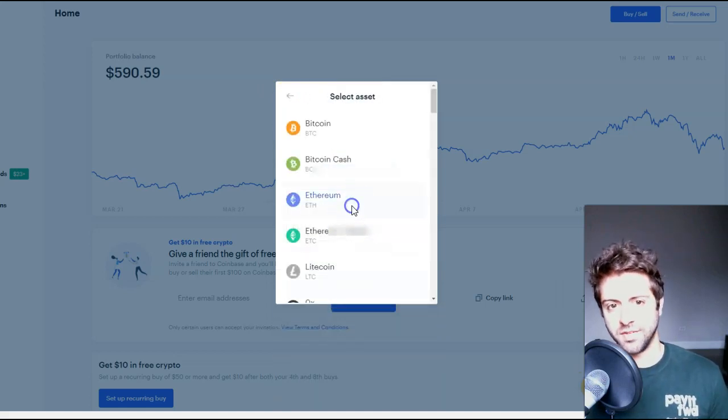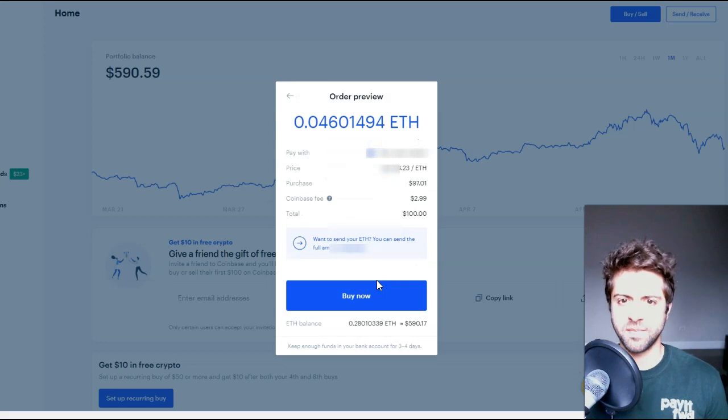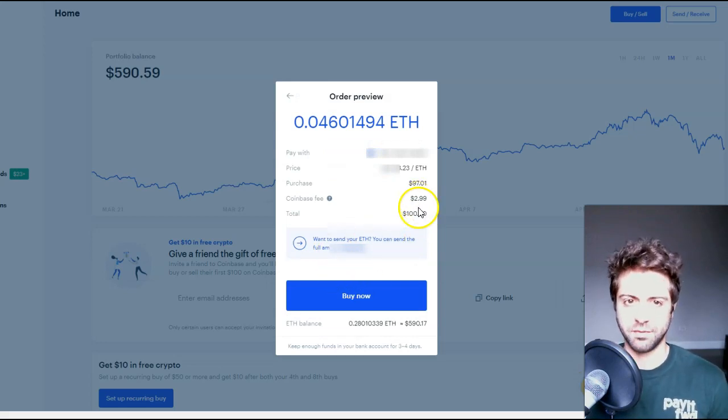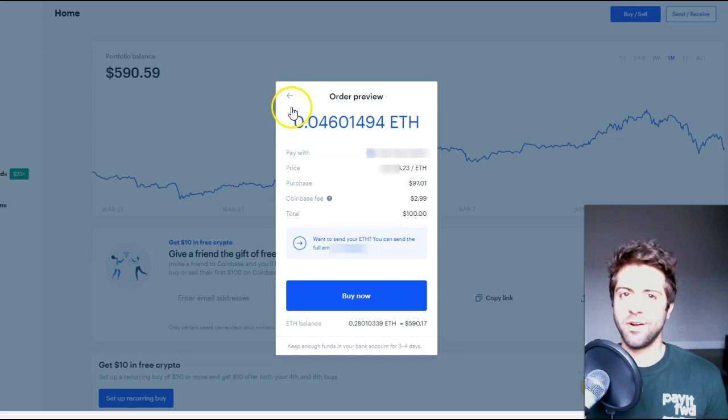So just as an example, let's say I try to buy that same $100 worth of Ethereum. We preview that buy, and it's going to be, not too expensive, but a $3 fee, right? And the more money you buy, the more expensive it is because it's a percentage. So keep that in mind, guys. When you're a first-time buyer, you're going to want to do Ethereum on Coinbase. Second-time buyer, you're going to want to do USDC.